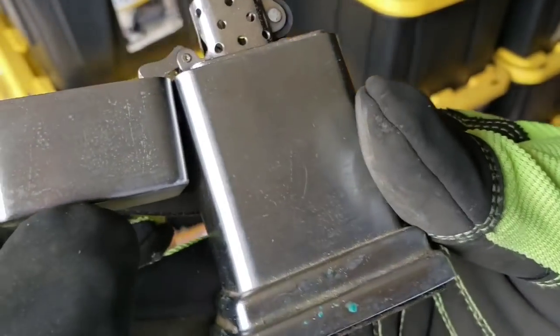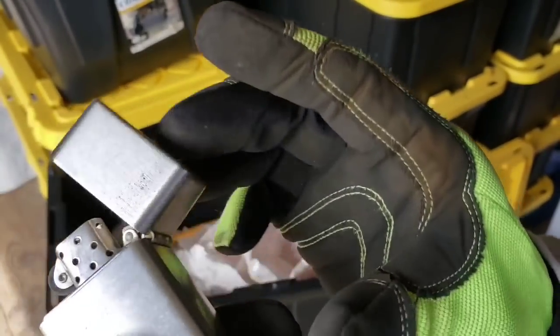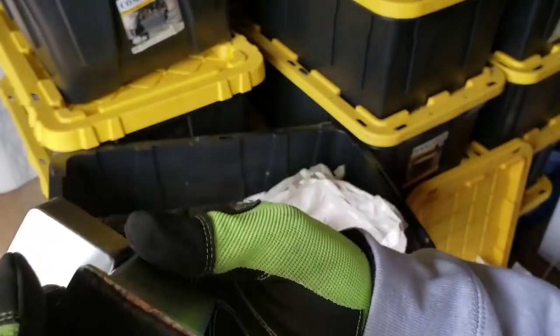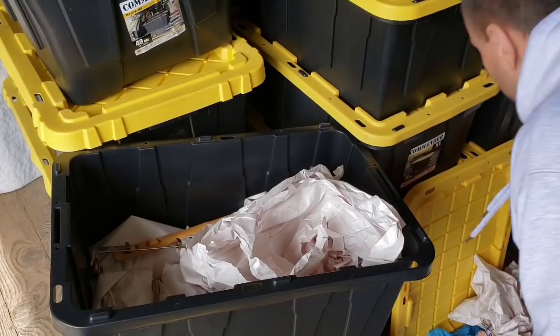Lighters are a huge area of collectability online. I'm not seeing any markings, but holy cow, that thing is really heavy. I'll set that aside.